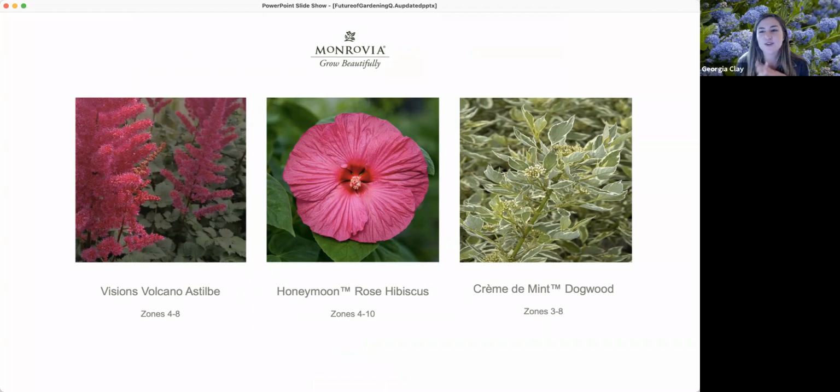It has this really large, deep pink flower that I just love. And I also really like that it's later flowering, so it extends the season more into the summertime, which is pretty nice. It's a great plant in wet areas.